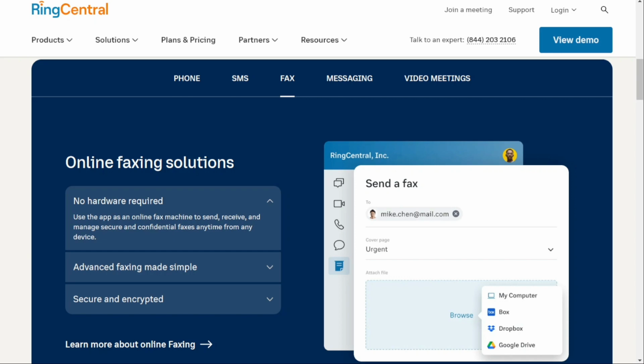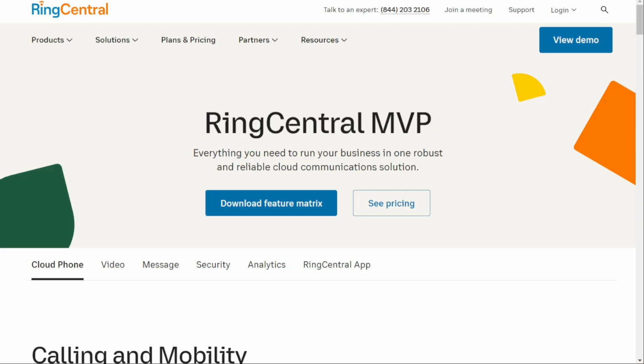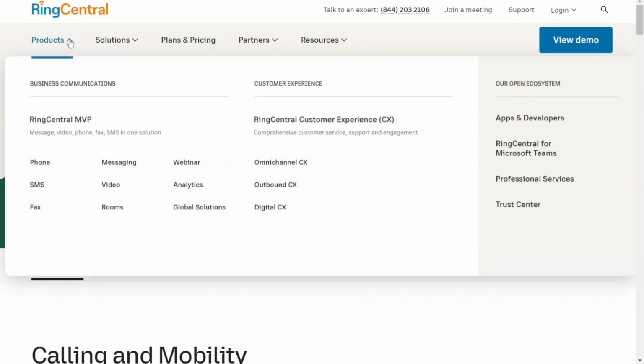So let's find out which is best for you. For the features, let's talk about the features that Ooma and RingCentral both have in common. Both platforms offer the fundamental capabilities you'd expect from a VoIP phone system. For instance, multi-ring functionality ensures that incoming calls ring on both a desk phone and mobile app, or other designated phone, enabling users to receive calls from anywhere.